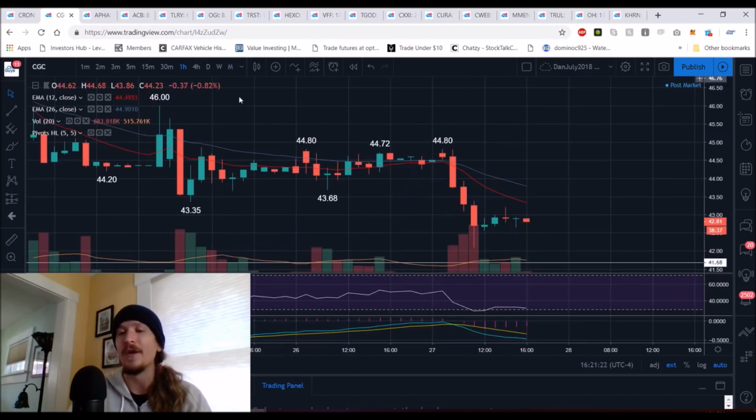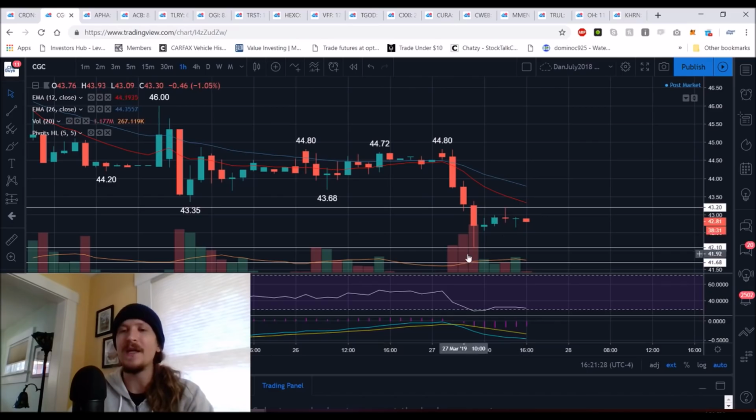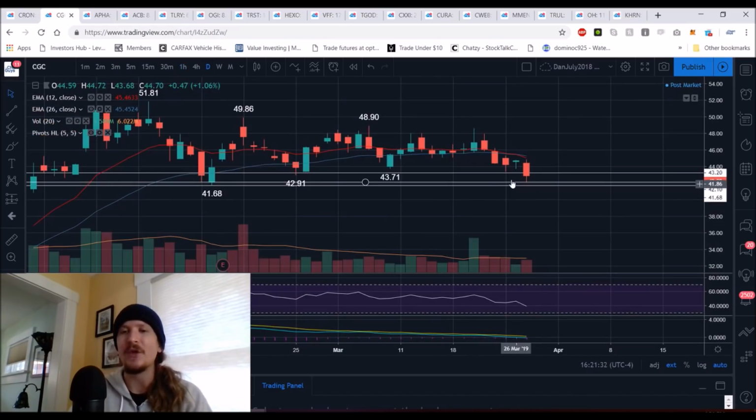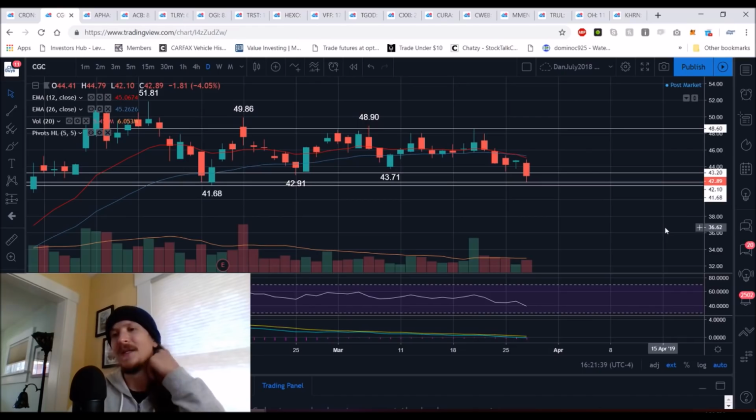and CGC is about to test some very key support. So hourly oversold bounce today, we have the low of the day, high of the bounce, 43.20. If we change the hourly trend for the bulls, we zoom out to the daily and we look for a lower high to form compared to 48.60.